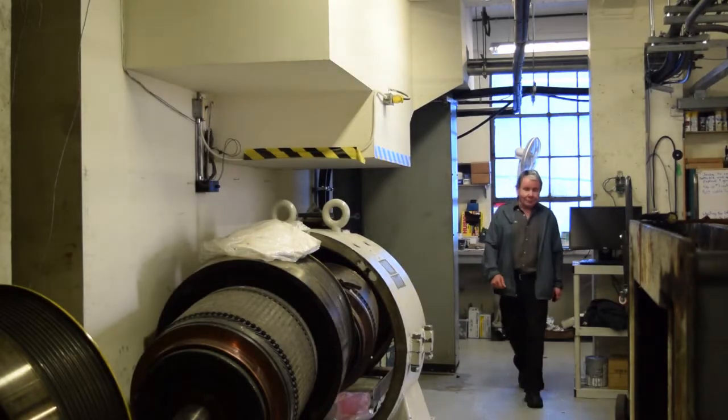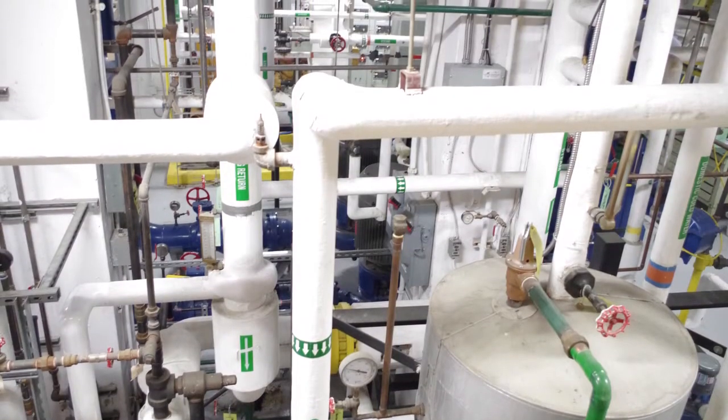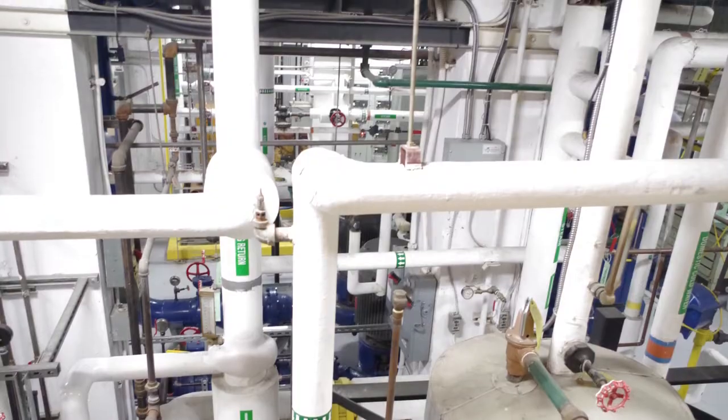I would say our biggest challenge in here would be looking after the heating, ventilation and air conditioning, because in this building we use a heat pump system, but we have close to 600 small heat pumps in the building. Other than that, we get lots of preventive maintenance to do.